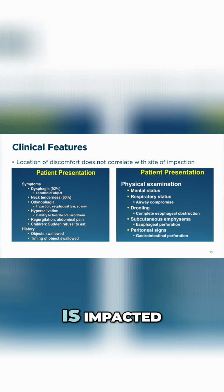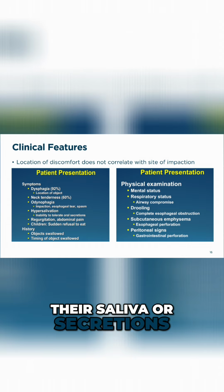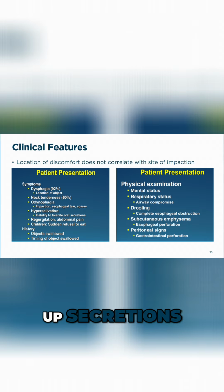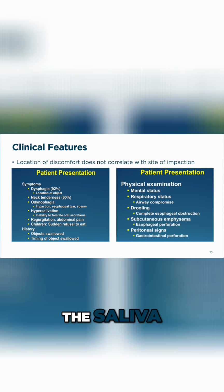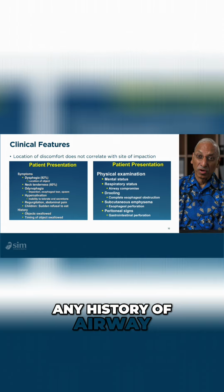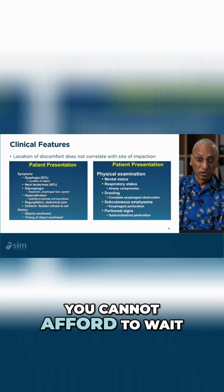If the food bolus is impacted and they cannot swallow the saliva or secretions, often there is hypersalivation and they are bringing up secretions. Often they have a little pot or a cup in which they spit, because they can't swallow the saliva. And that often is a reason for emergency endoscopy. Any history of airway compromise is a sign for immediate intervention. You cannot afford to wait.